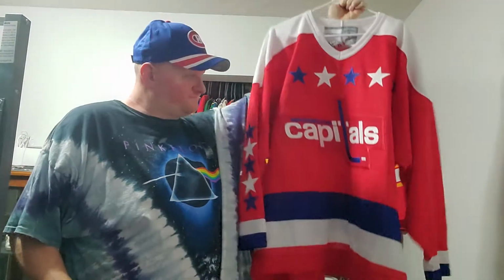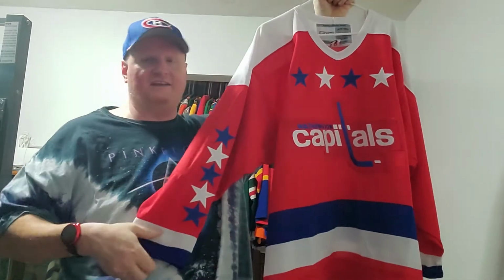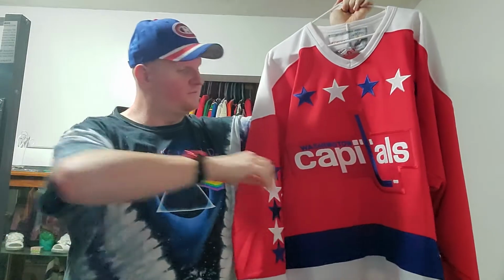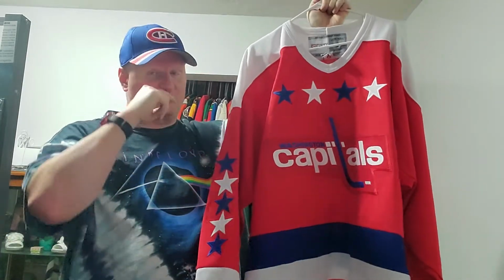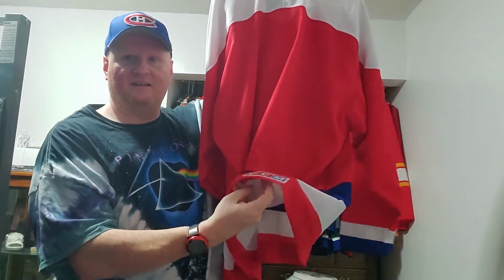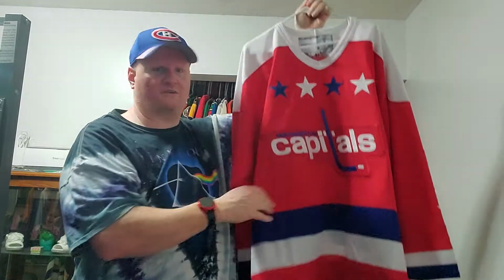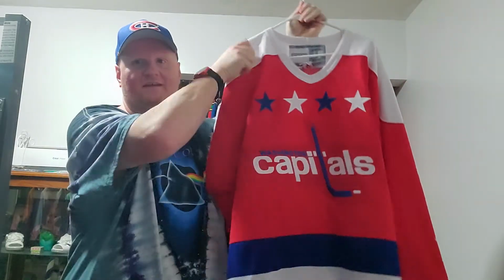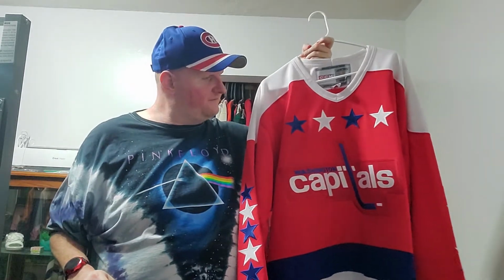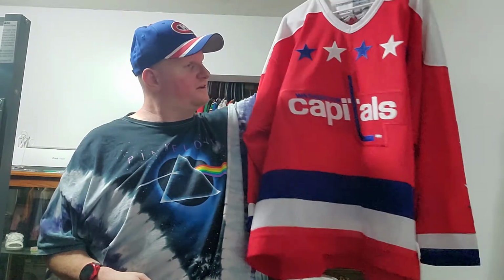Number 16 is this classic Washington Capitals throwback, 1980s style. Rod Langway wore this jersey. Peter Bondra, I think, even wore this jersey for a period of time. Just an awesome look. The CCM in the red and blue down here. Just a sweet look, with all the stars going across. And they made something very similar to this for their alternate up until last year. Again, it's a phenomenal look.